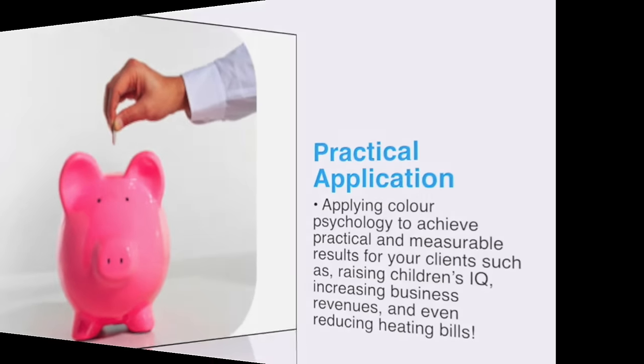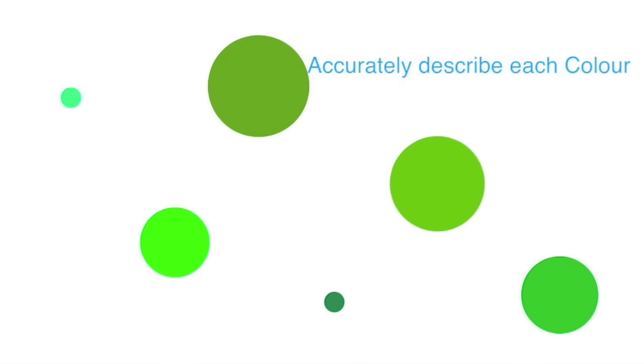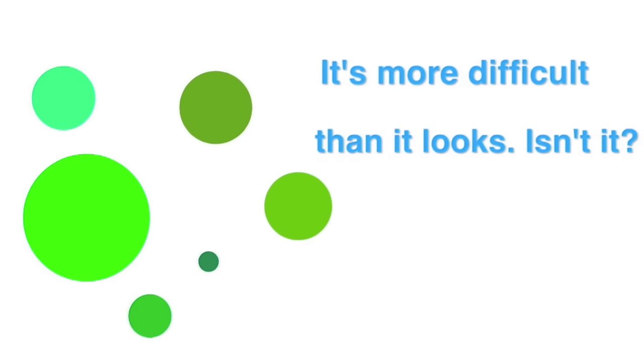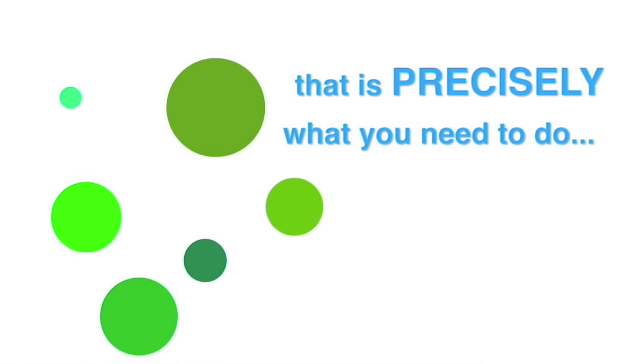The final section of this course is all about color notation. Take a look at these examples of the color green. Now I want you to try and accurately describe each color in turn, but without making any comparison or reference to the other colors that you see. So you can't say the green on the right is lighter or darker than the one on the left, for example. If you're like most people, you'll find it difficult to describe these colors in a way that sounds convincing or knowledgeable. But if you're going to work with color, that is precisely what you need to do.